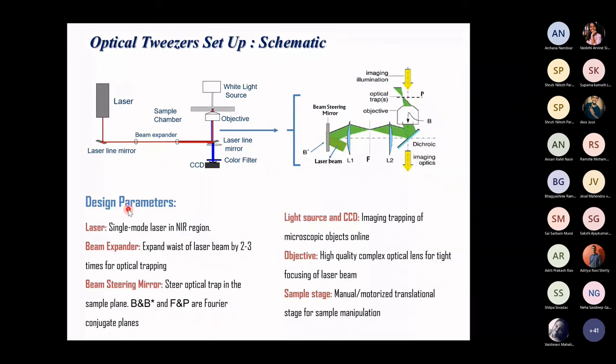So let us see what the design parameters are. You need a single mode laser in the NIR region. Lasers have various modes, so you have to choose a single mode laser. Then the beam expander: since the laser beam has a Gaussian profile, there is a waste of that beam, so you have to expand the laser beam at least 2 to 3 times for optical trapping. Then beam steering mirrors, which will steer the beam, say for example this B and conjugate mirror B prime here, and F and P are Fourier conjugate planes. Let us not go into the details of the physics of Fourier conjugate planes, but you have to have this kind of mirrors.